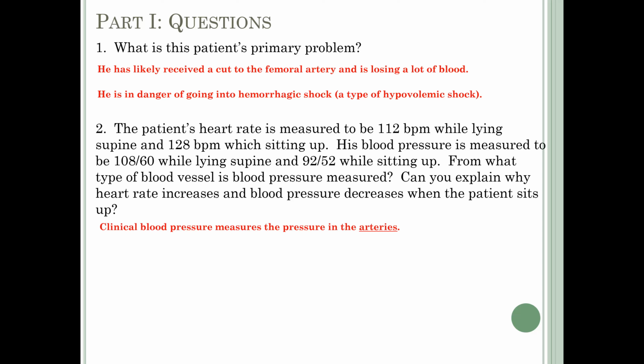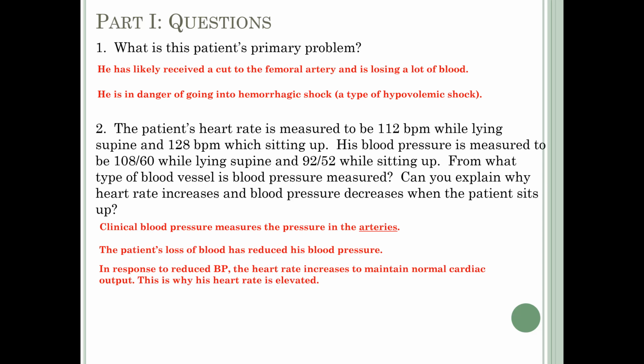Second part, can you explain why the heart rate increases and blood pressure decreases when the patient sits up? So the patient's loss of blood has reduced his blood pressure. That's why he has a low blood pressure. And in response to a reduced blood pressure, the heart rate increases in order to try to maintain a normal cardiac output. This is why his heart rate is elevated.